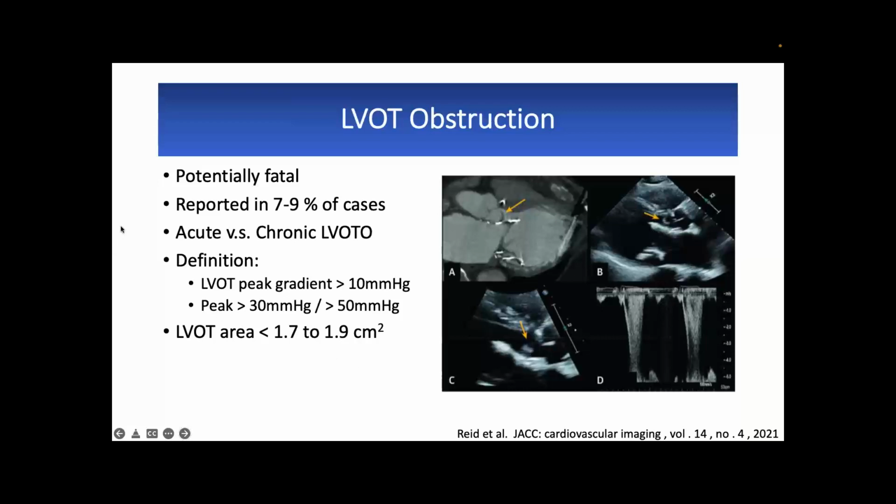So LVOT obstruction in general is reported in 7 to 9% of cases. And a lot of people say that this number has likely dropped significantly, given that companies and clinicians are becoming good in screening these patients for LVOT obstruction. It has two types. So you get acute LVOT obstruction, which happens immediately after you implant the valve, and this is potentially more fatal. And then you can also get chronic LVOT obstruction, which happens after your LV remodels.